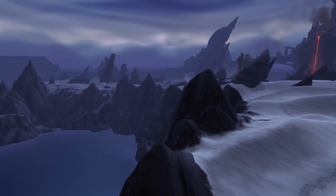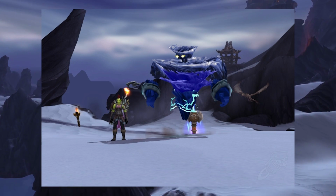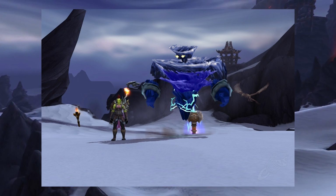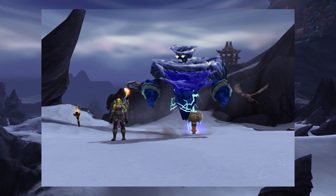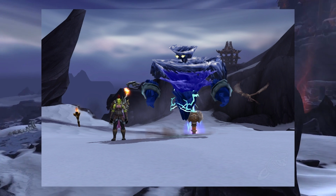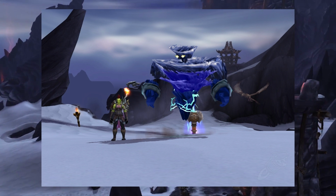Next, we have one for the Shamans. This is your Storm Elemental Totem, and that is, of course, one of your level 100 talents, which is pretty damn awesome, and yeah, it summons a big-ass Storm Elemental. I really like the look of that, actually. Well, I mean, it does what it says on the tin, right? Summons a Storm Elemental for you. Still, though, it should be visceral enough.